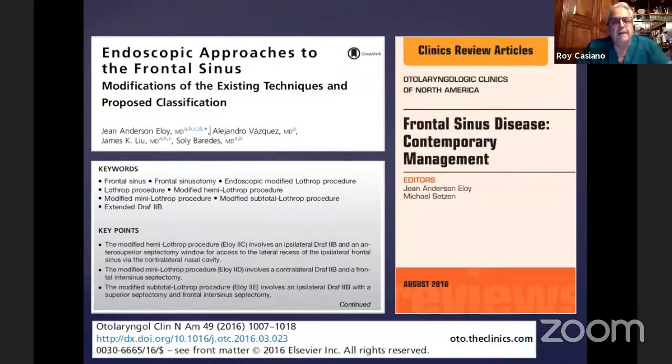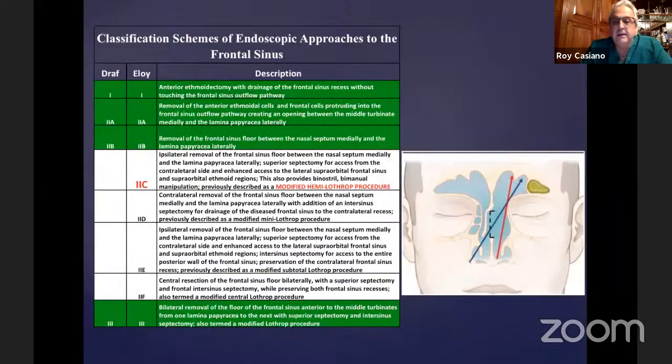So this is one of my past fellows, Dr. Eloy, who has published considerably on the topic and other topics having to do with skull base. His goal wasn't so much to create new classifications on top of the Draf, but just to illustrate that there are many ways to modify it, and to be able to communicate with each other when we tell each other what we did or when we publish. This is more for classification when we publish, so we can be talking the same language. And of course, he added to the Draf 2B a C, a D, E, and an F.